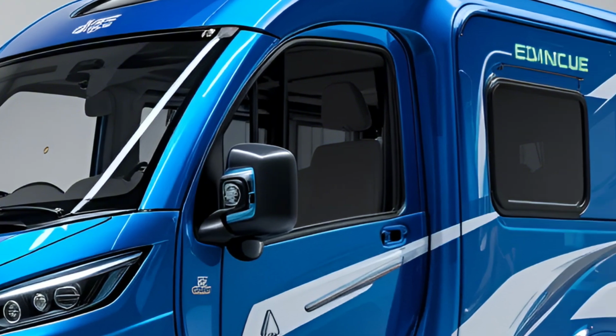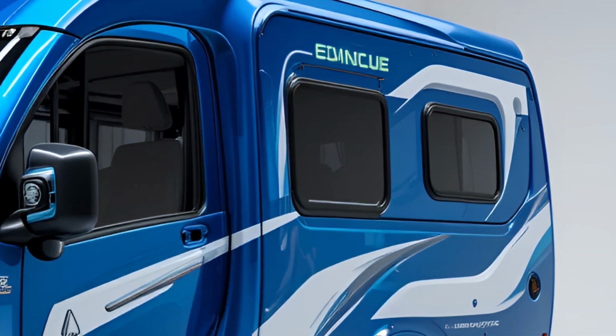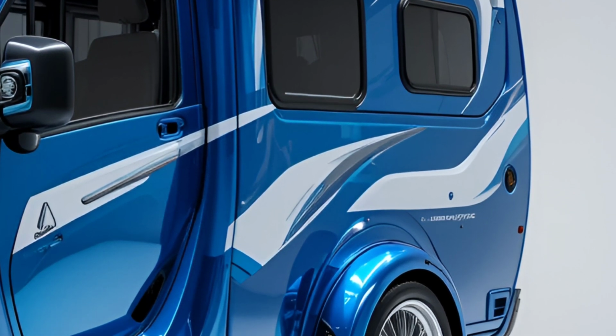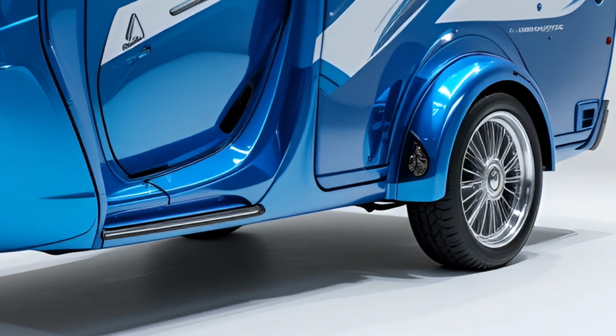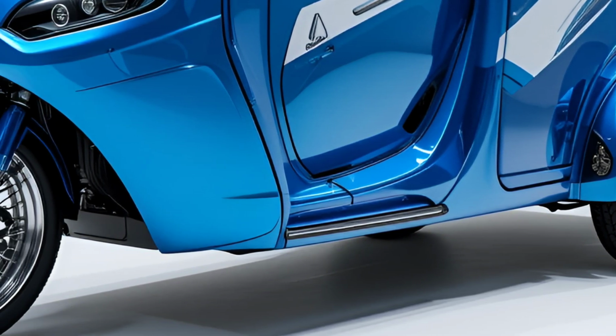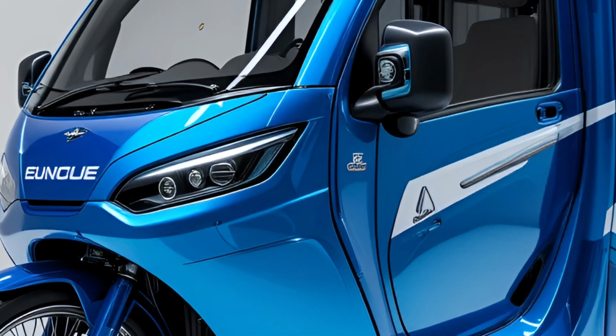In conclusion, the 2025 Big Electric Tricycle Camper is a well-engineered, thoughtfully designed mobile living solution for the eco-conscious traveler. It's compact, quiet, and capable. A perfect blend of function, freedom, and sustainability.